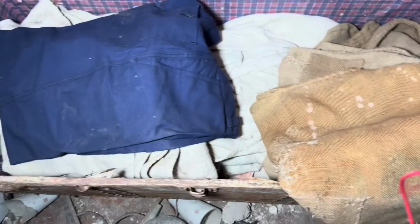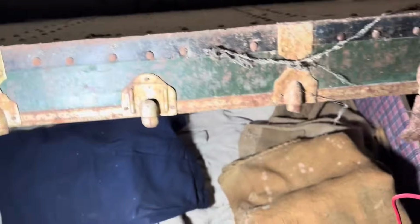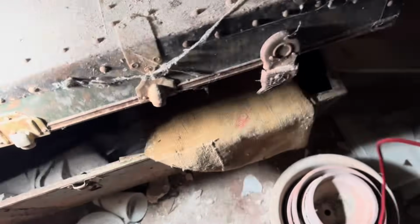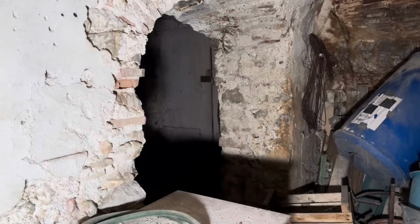Surprise, surprise. It's full of bits of material and clothing. They're always the same, aren't they? I suppose that's what they're designed for. But it looks quite an old chest. I can't actually shut it anymore. Not as old as some of the other ones. They've got a little cross on it, look. That's weird. Right, let's see if we can get through this door and see where it takes us.